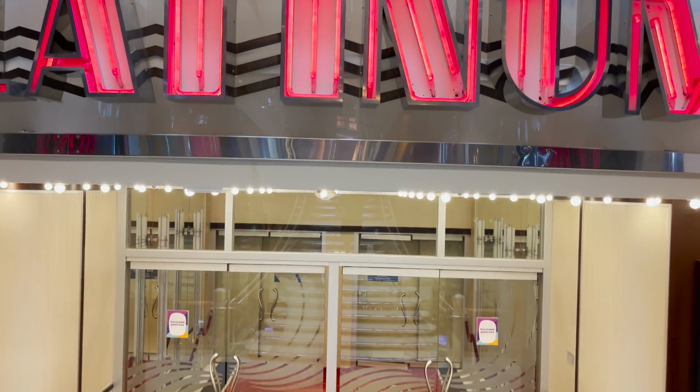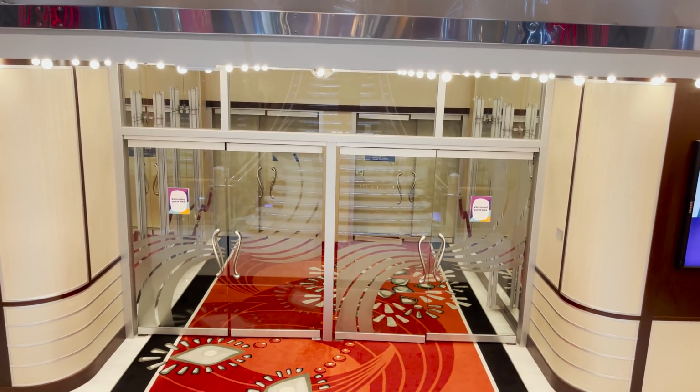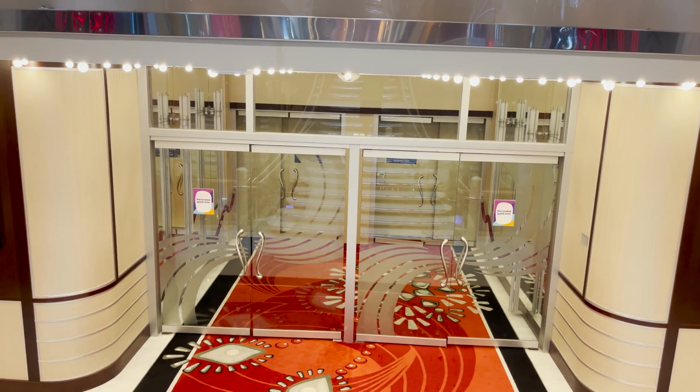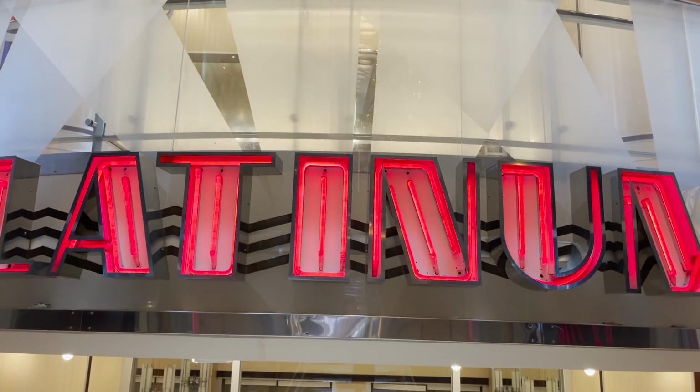The Broadway style theater has different kinds of shows, headliner acts. They usually have a Broadway show, Saturday Night Fever. Unfortunately for our sailing, it's not going to happen because something with the stage is broken that they're trying to fix. But this is where you would come for the Platinum Theater.